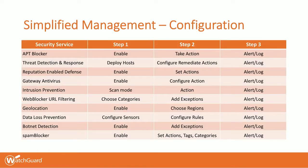And what we've provided here at WatchGuard is to actually simplify some of the advanced security services that are needed by our partners to provide effective security services to their customers in three simple steps. Most of our security services that we offer as part of our security suite can be configured by just simply enabling the option or setting a mode for that option, then taking actions or configuring policies of what needs to be done there, and then making sure that you have alerts and logs available for that, which is the end result of it.